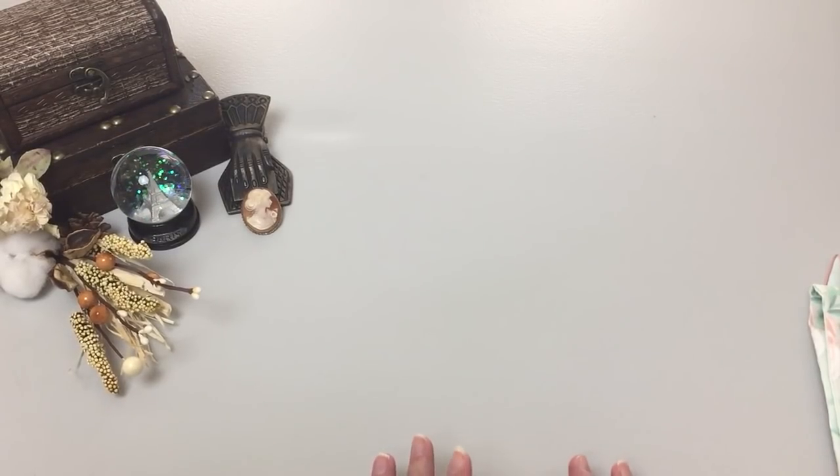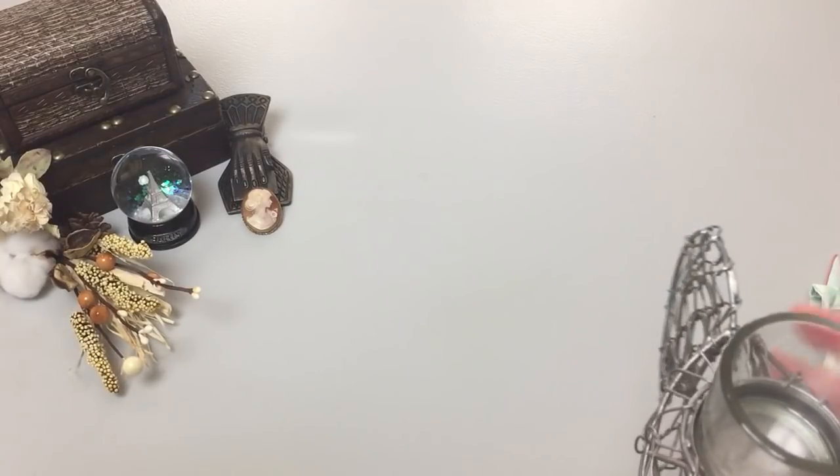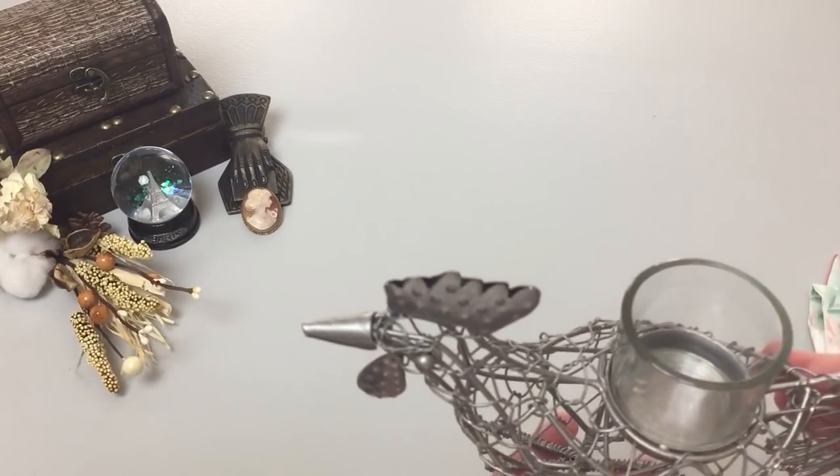I have a thrift haul that is over several weeks, so I'm going to try to make this really quick, and I know that's kind of funny coming from me, but I'm going to try. I'm going to show you a few of the larger pieces first, and I'm also going to try to learn how to speak while the camera's running.